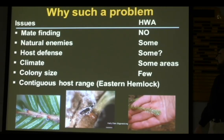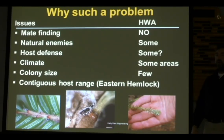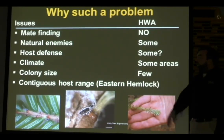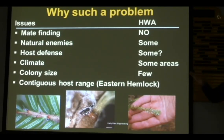The climate issue has to do with areas like, last year, areas here, like in Cook Forest, where it got really cold and just wipes it out for a while. But it usually comes back eventually, like in winters like we're expecting this year. And that contiguous host range is just allowing it to move across, especially if you look at that range map that I showed. It's up and down the Appalachians, where the populations are quite thick.